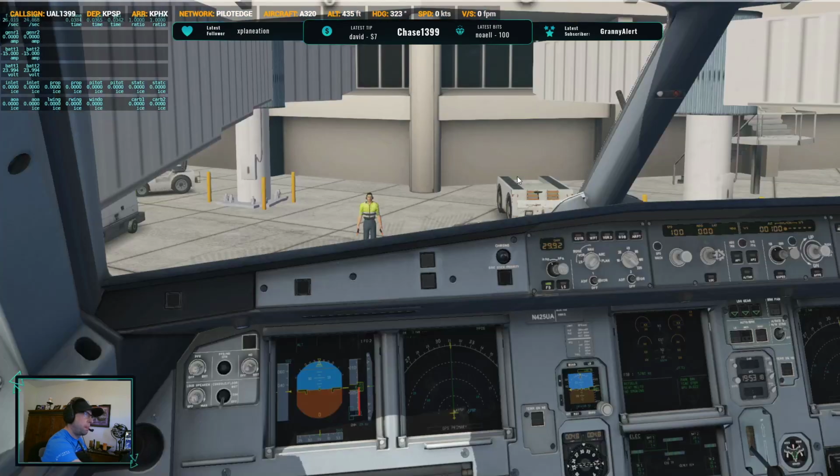John Wayne. Number 208 Golf, there's the PilotEdge controller. Airport. After departure, fly heading 240.